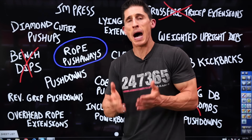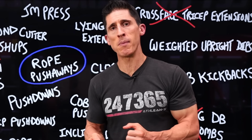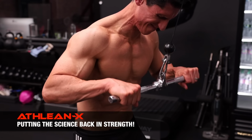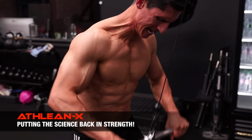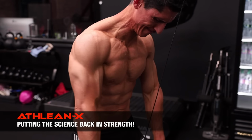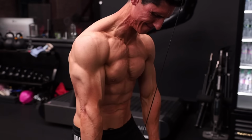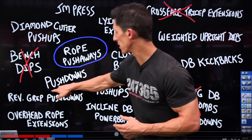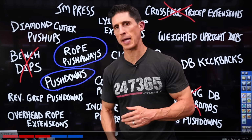Not to mention, elbow position matters here. As the elbows start to flare more and more out to the side, as they are on any type of overhand pushdown, you're going to start to involve other muscles, particularly the chest, which is going to take some of the effort away from the triceps and limit the growth that you're seeking there. For that reason, guys, the basic pushdown is going to fall into our better category.